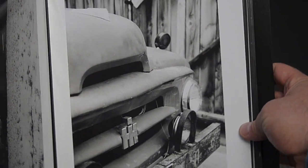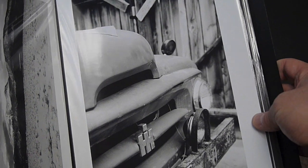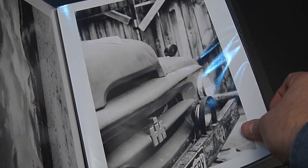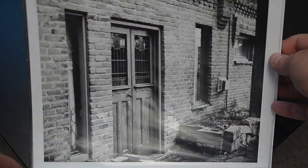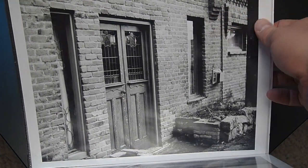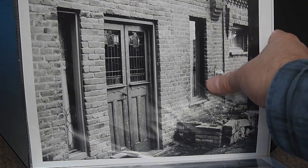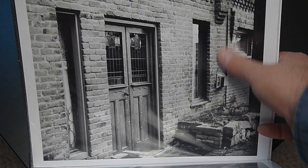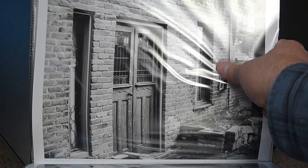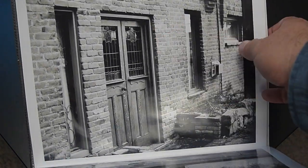So, truck in Salida, Colorado. That's with an M8. Processed in Nik Silver Efex like the others. This is Salida, Colorado. An alleyway with this beautiful old weathered brick. For some reason, it reminds me of what you might see in Ireland, even though I've never been there. It looks Irish or English or something like that. I love these old doors. I like taking pictures of old stuff, basically.